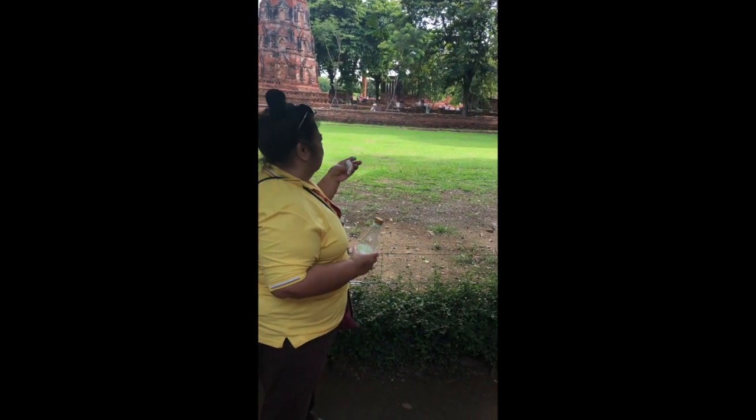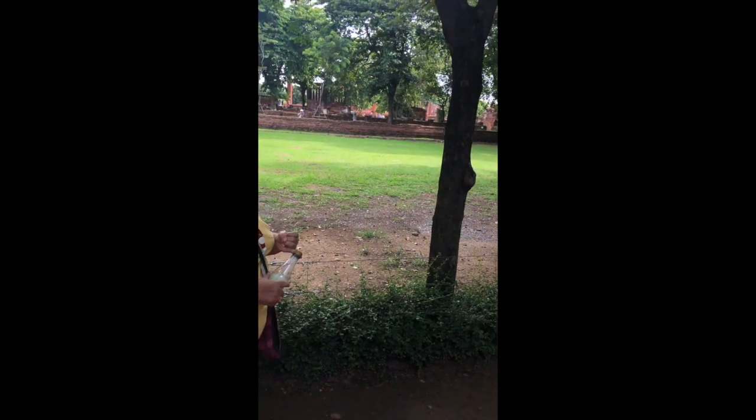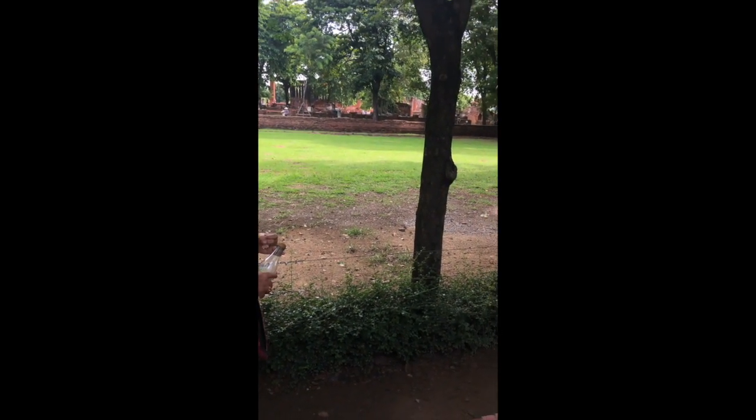So that's why you can see, even though the Buddha is broken, no arms, no head, nothing, we still do not want to show no respect to the statue of it.